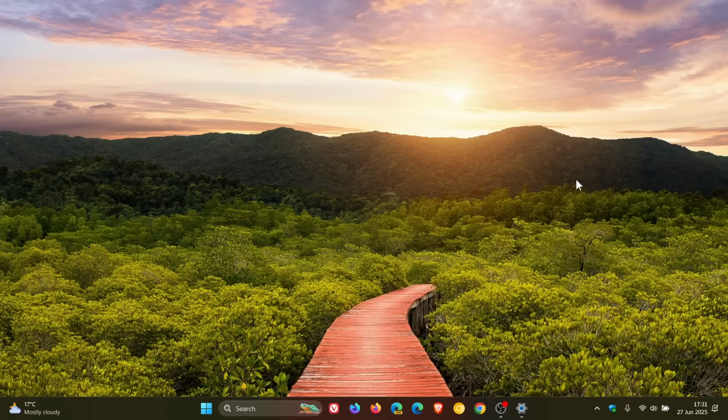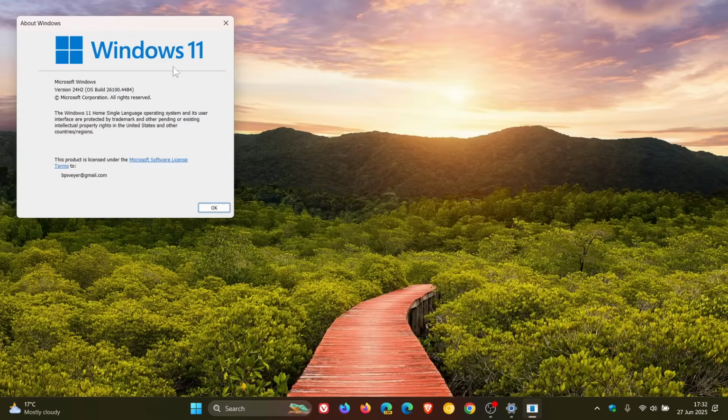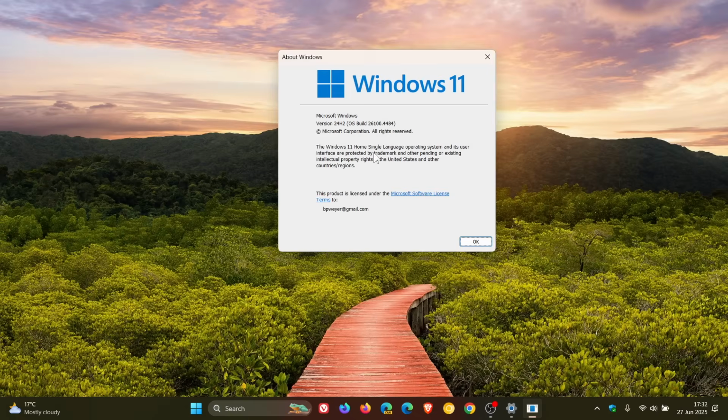And if you do decide to install the update, if we just head to About Windows, WinVer, after the update has been applied, Windows 11 version 24H2 OS build sitting on 26,100.4484.